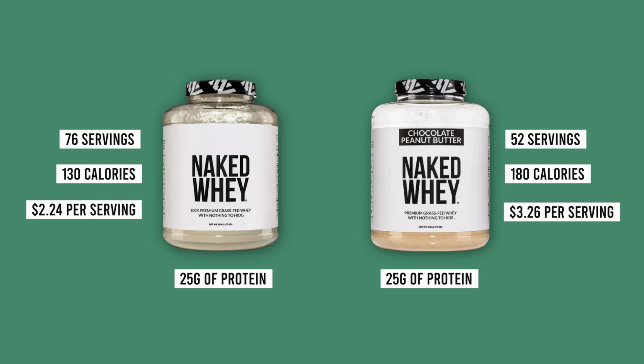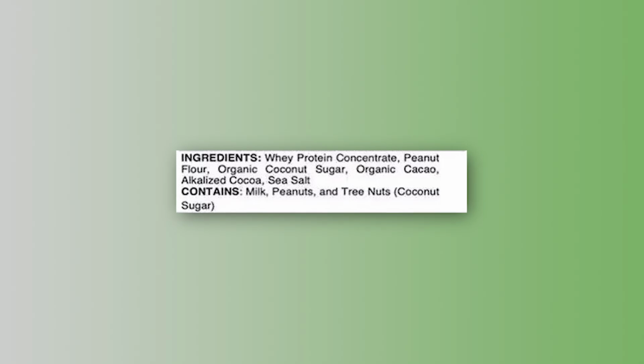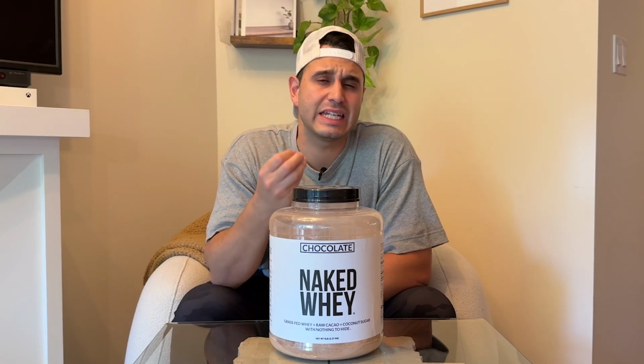Where Transparent Labs uses stevia extract and natural flavors to create their flavored options, Naked Whey uses organic coconut sugar and a combination of organic cocoa powder, organic natural flavors, organic dried strawberries, peanut flour, and sea salt for theirs. The addition of real coconut sugar instead of stevia, which has 0 calories, means that the calories and sugar content of Naked Whey is higher than other whey proteins, with as many as 13 grams of carbs and 5 grams of added sugar per serving.